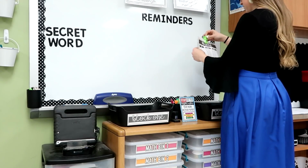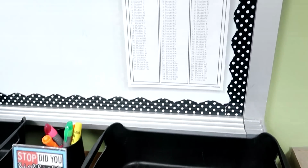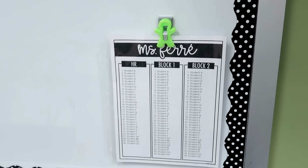Now to make this easier, I do print out an alphabetical roster for both of my blocks, and I just magnet it. I don't know if that's a verb, but it is now. I magnet it to my whiteboard right above the turn-in bins. That way the students can reference it and it's super easy for them to put it in order and then move it on over to my grade drawer.